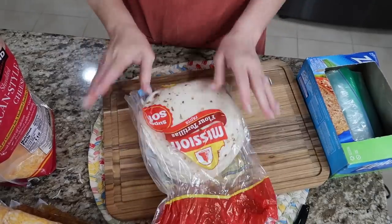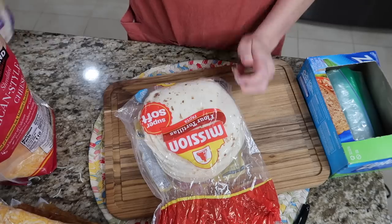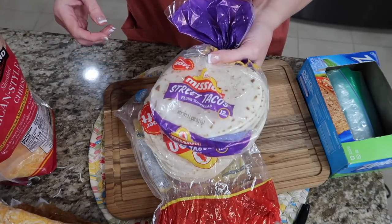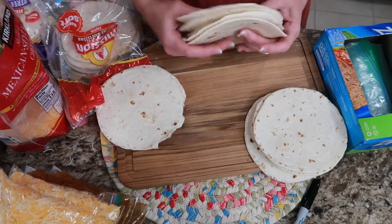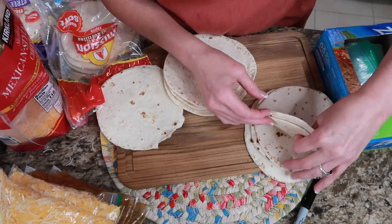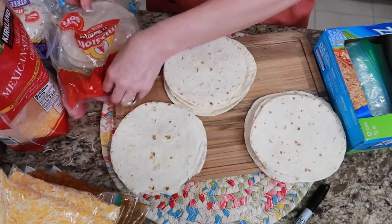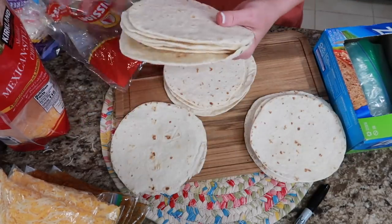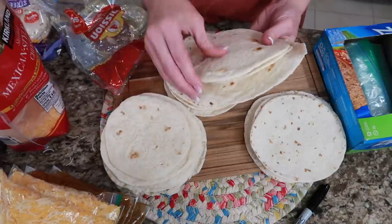Now we're going to put some flour tortillas in. These are the fajita size, or you could do the street taco size. 1, 2, 3, 4, 5. I'm gonna do 6.